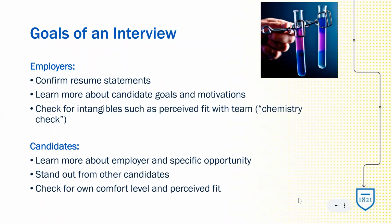The employer and the candidate have different goals during the interview. The employer's goal during the interview is to confirm that the statements the candidate made on their resume are accurate. The employer is also looking to learn more about the candidate and their goals and motivations for applying for that specific job at that specific company. And the employer is doing a check for intangibles, such as seeing if the candidate would be a good fit for their team and the management style that exists at that company. We like to refer to these intangibles as a chemistry check.